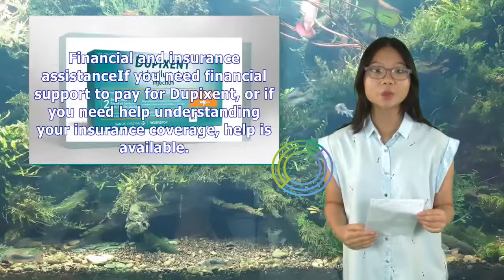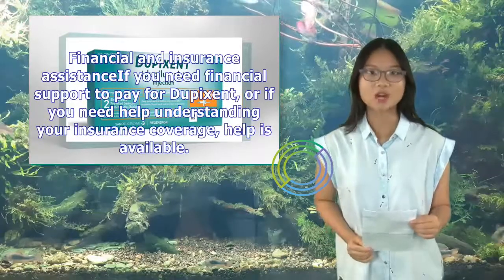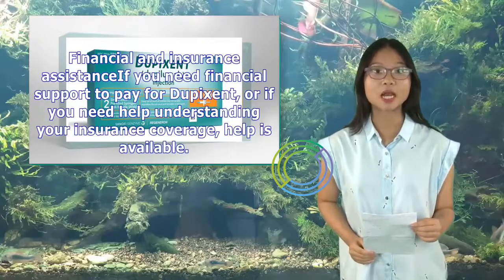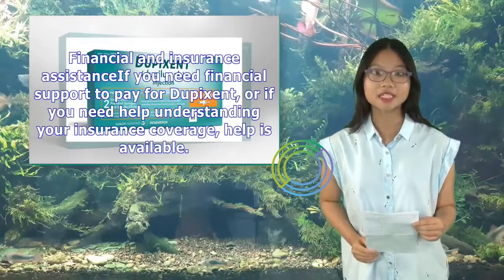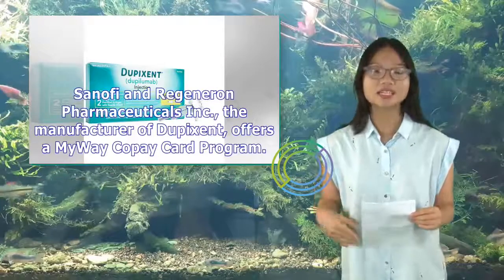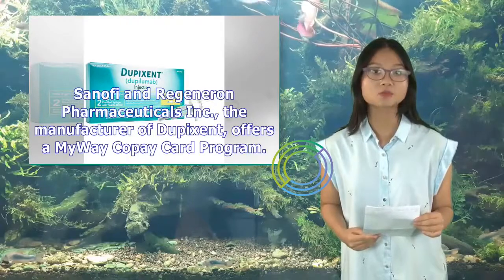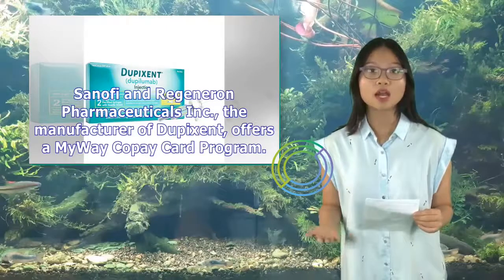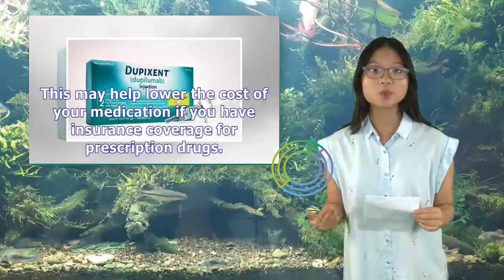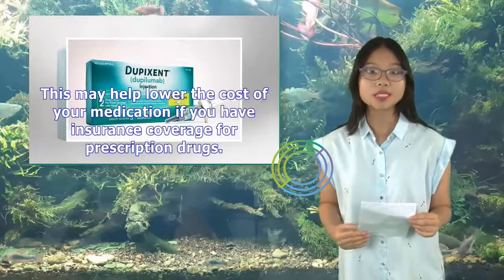Financial and insurance assistance. If you need financial support to pay for Dupixent, or if you need help understanding your insurance coverage, help is available. Sanofi and Regeneron Pharmaceuticals Incorporated, the manufacturer of Dupixent, offers a MyWay copay card program. This may help lower the cost of your medication if you have insurance coverage for prescription drugs.